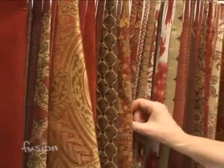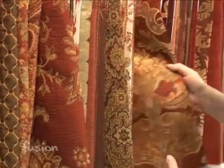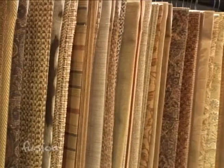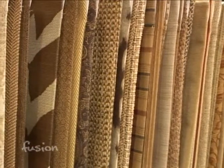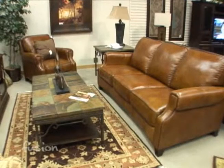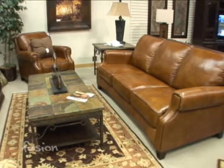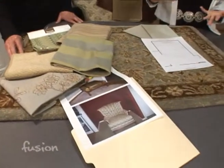Well, first of all, in picking out fabrics, it's really important that you understand or you let your designer know how you're going to be using it. If it's going to be fabric you're going to use every single day, you have kids, you have pets, you really need to decide, how long do I want this fabric to last? You know, do you want fabric or do you want leather? Because leather is a really good option for people who have a heavy traffic room. So understanding your fabric and then trusting your designer to pick out a fabric that's going to be durable and hold up.